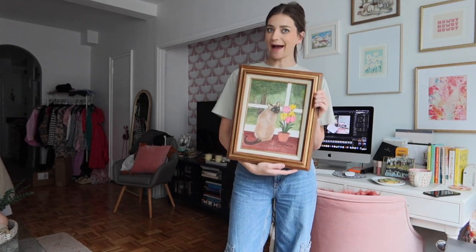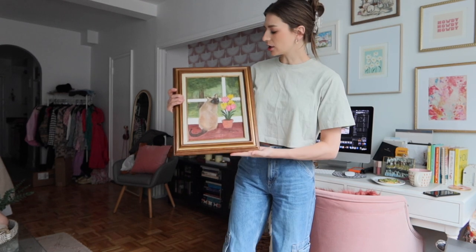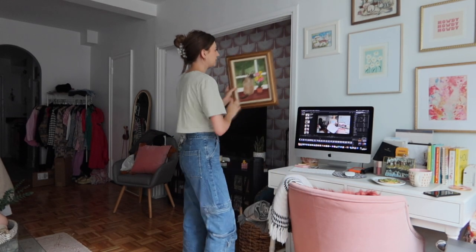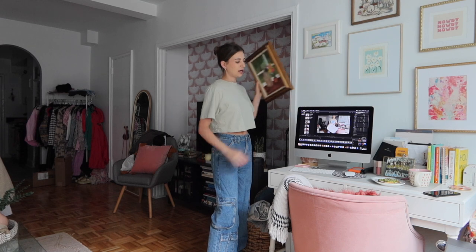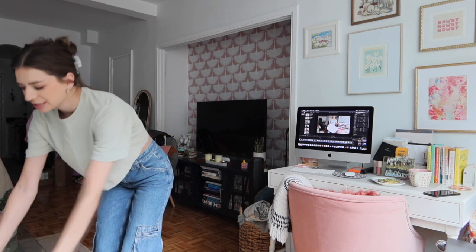It is a hand-painted little Siamese cat, which, I'm not a big cat girly, but this really spoke to me. I love the colors. I thought it would go really well for my art wall. If you didn't know, I've been trying to thrift a lot of art stuff and get my house together, if you will. So I was very excited about that. It was $5. Are you kidding?